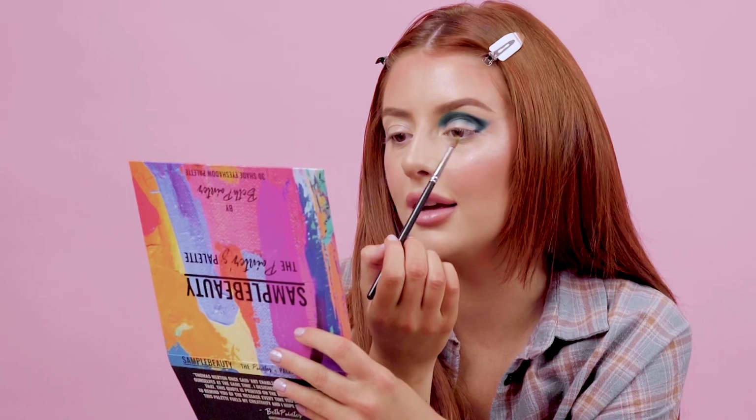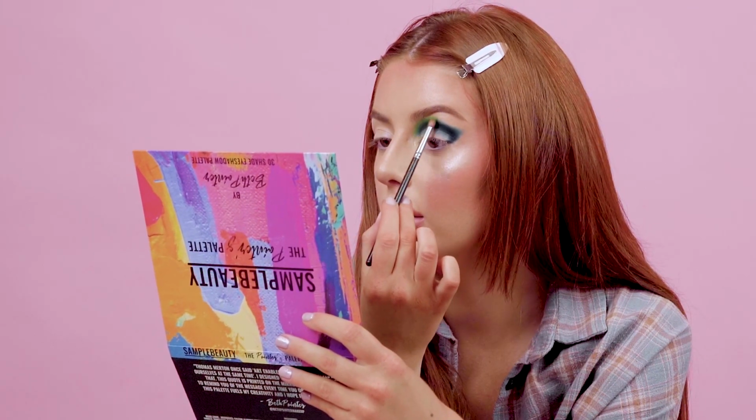So I've named this shade Florist because this is where me and the founder of Sample Beauty first met up and had our meeting about the palette, and the rest is history, and that's how we've created my little baby. It means a lot to me now, that place. It's got really good memories for me. I'm taking little amounts of product at a time because I like to build my colour. If you go in all too much, you can't take it back.